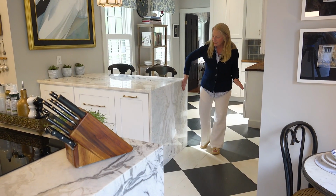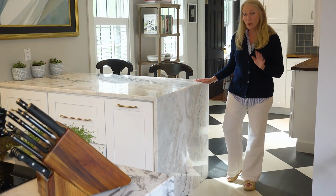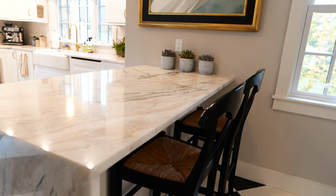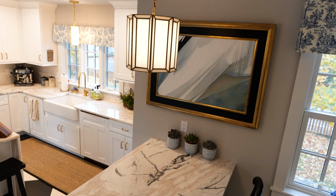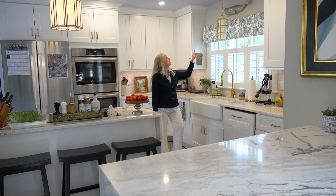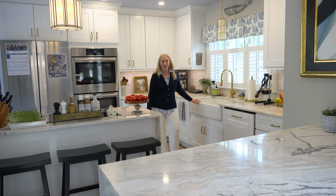And so here is a waterfall edge that we have on the peninsula, and we have one on the island. The quartzite top is called Oyster White, and it has a lot of motion and a lot of depth, and I think the tones are very pretty. And that's another piece that Paul Cuxtus made. He carved that whale, that Nantucket whale, and I have it in here in the kitchen. It's kind of a mix of things. I like it that way.